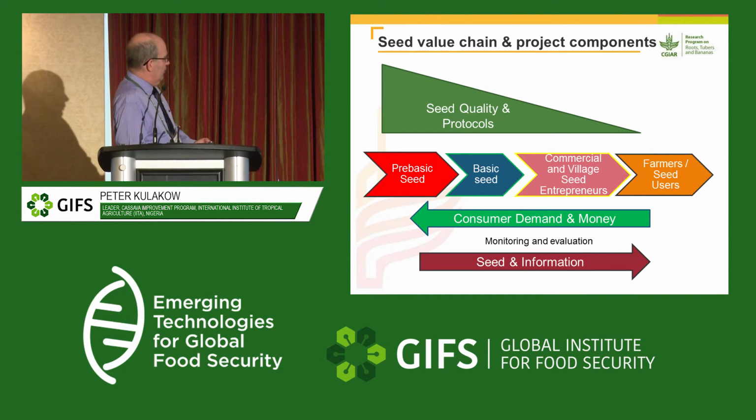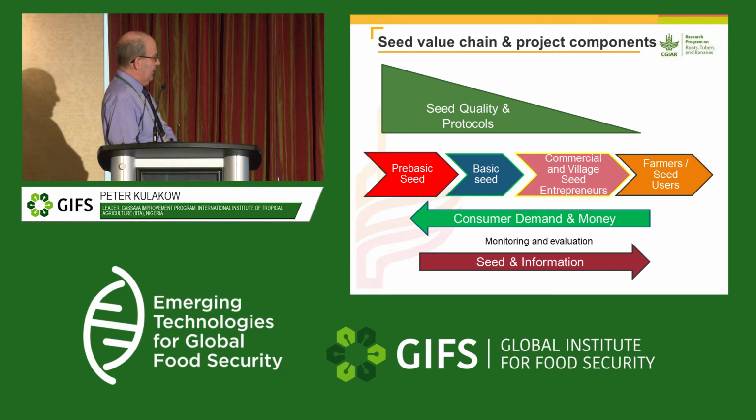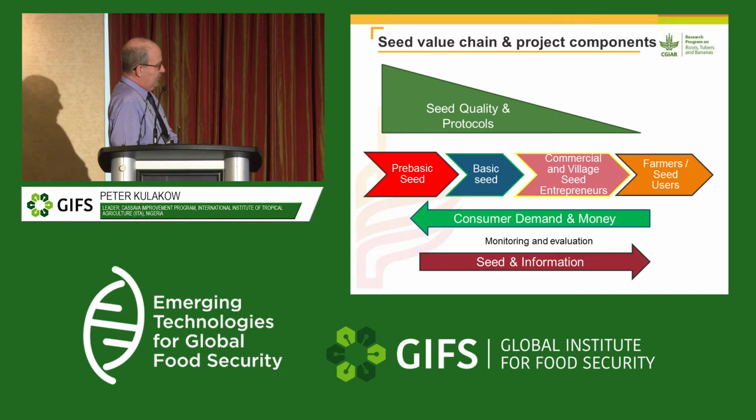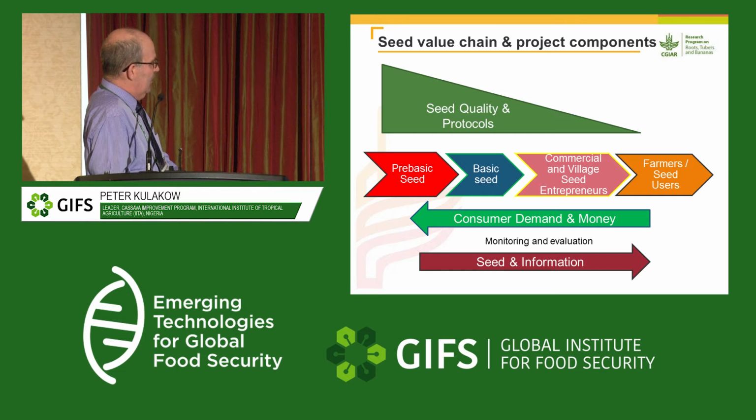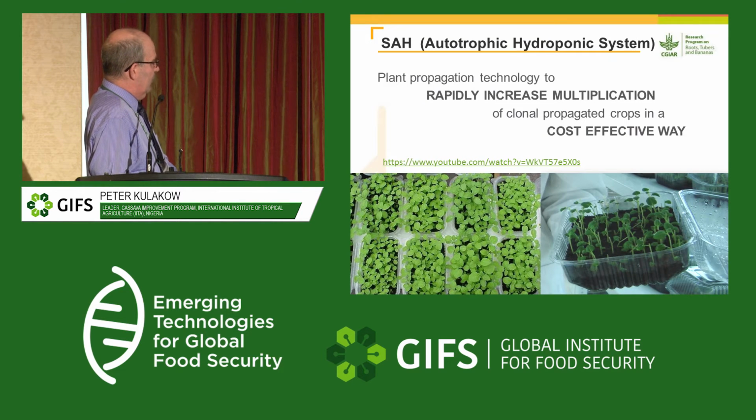We have a model where we're working directly with commercial cassava processors to produce their own seed. And then we also have small seed entrepreneurs that are more of a village level seed production system. But this is very important because there needs to be some kind of a system to adequately produce planting material and get it out to farmers. And this is quite a challenge for clonal crops, so there's no underestimation of the challenge here, but with the support of the Bill and Melinda Gates Foundation, we're working on this great opportunity.